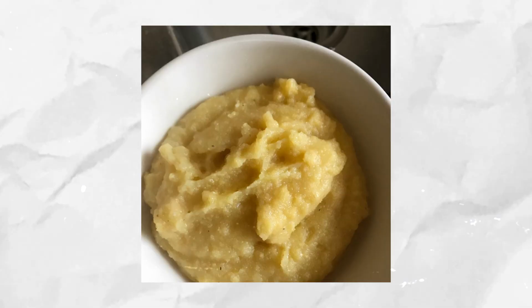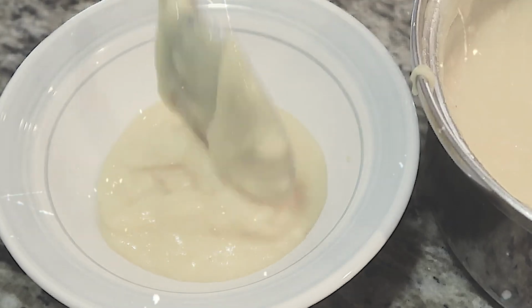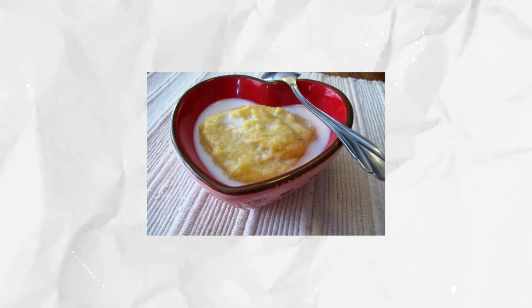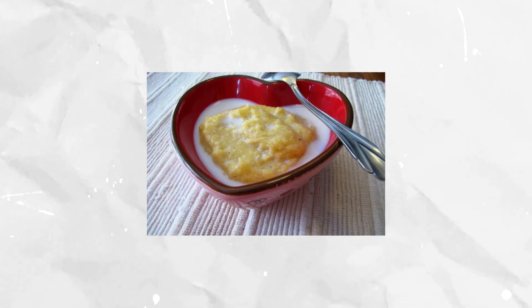Once cooked, it was ladled into bowls and eaten warm, sometimes with a splash of milk, a pat of butter if you were lucky, or a drizzle of molasses for a touch of sweetness. Sugar was often a luxury, but many families made do with a sprinkle of salt, or, in truly hard times, ate it plain.